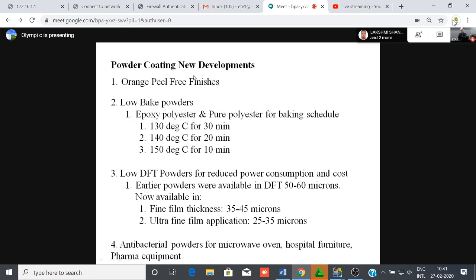And what are the improvements happening? In a normal powder coating, there will be a slight orange peel. It will not be as smooth as a liquid paint. So now powders are available where there will be no orange peel. Then low bake powders are available. As I told you, conventionally it is 200 degrees centigrade.